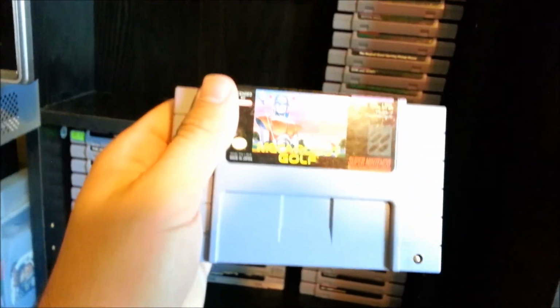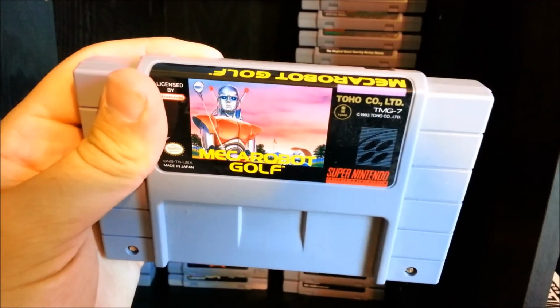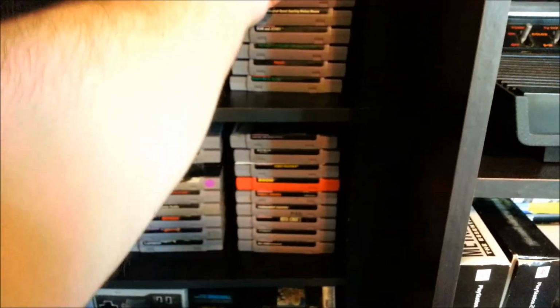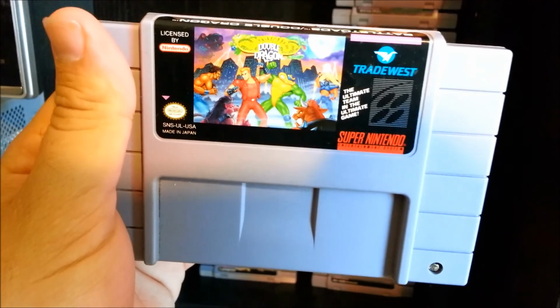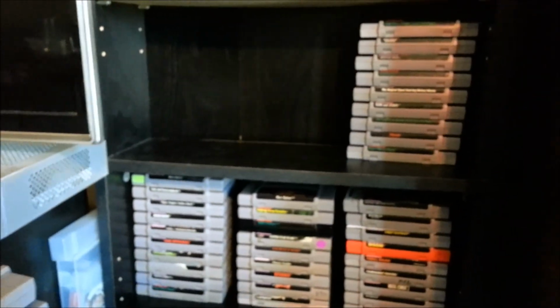This is Mecha Robot Golf. Haven't even played this one yet, but I'm assuming it's golf with robots, which could be pretty cool. I imagine they could hit those golf balls pretty far. Next one, Battletoads Double Dragon. This is just an awesome game all around, but it's very difficult.